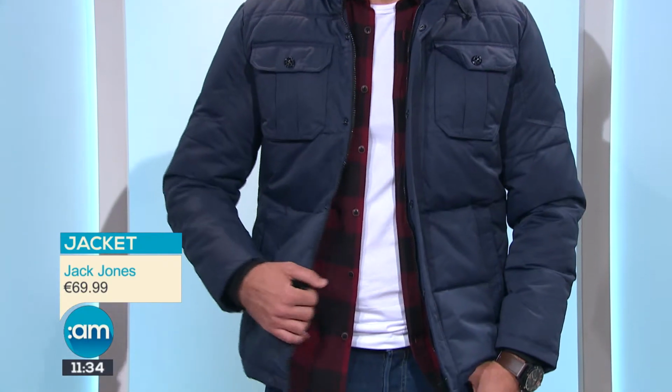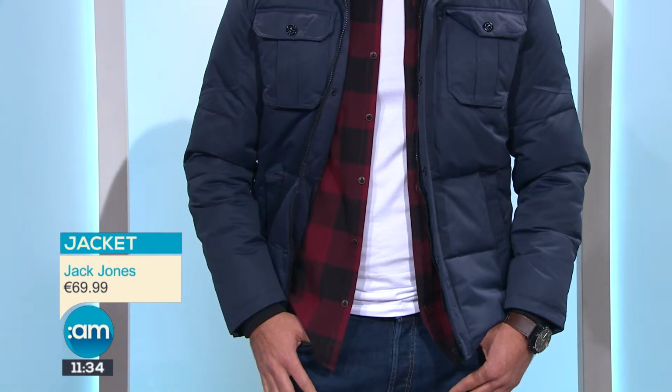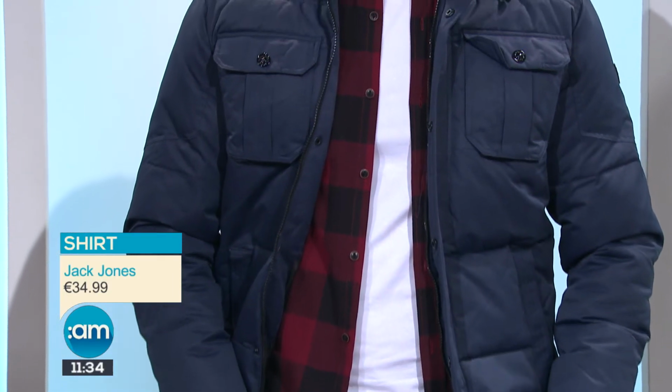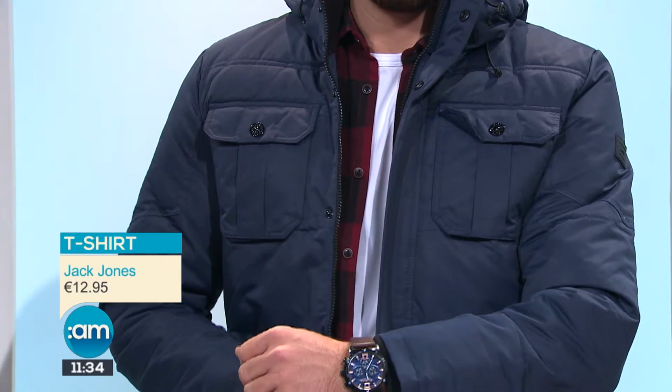Those two words which you always try and combine when you're going for an outer layer. And again, our check shirt we've put underneath it just adds a little bit of extra edge, and it's warm as well. So it's the shirt that gives a bit of warmth. Classic white t-shirt, you can't go wrong. Again, good price point on that, and it just pops everything else, which again is something that you want to keep an eye on.